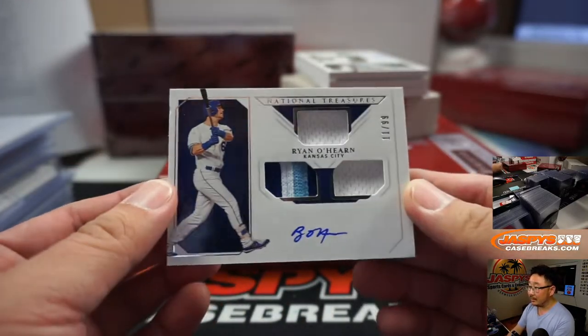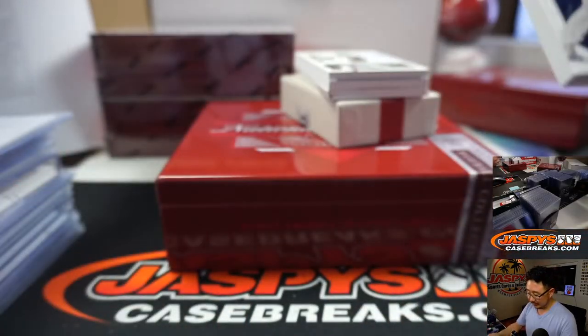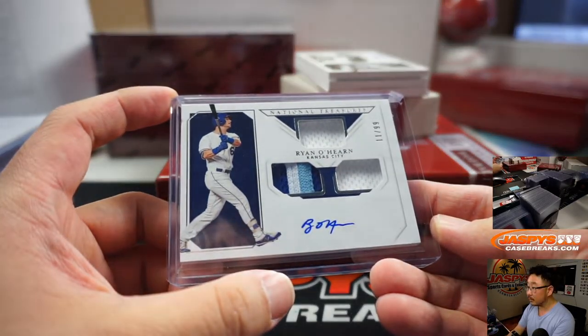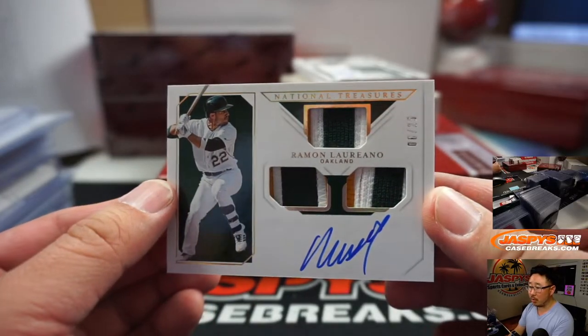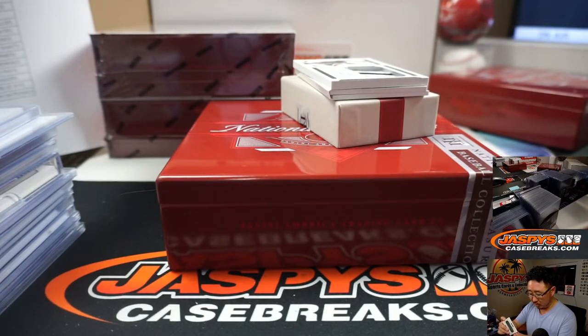We've got another Ryan O'Hearn. 11 out of 99. Triple relic and autograph. See what I mean? It's like a nice auto, but I just want to stretch it out a little. That is another one for Big Rig and his Royals. Six out of 25 in the heart, Ramon. You got to aim for the heart. Ramon Laureano, Oliver, and the A's.